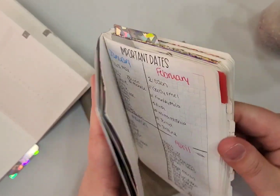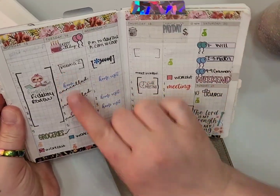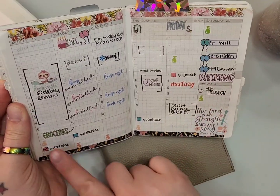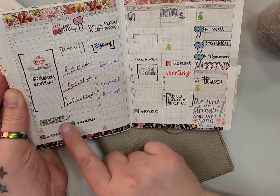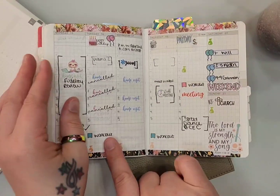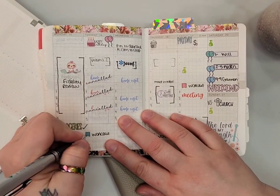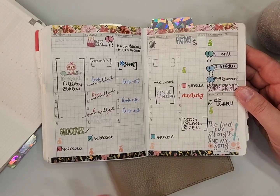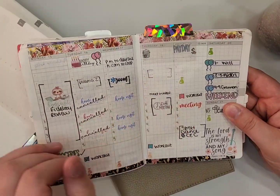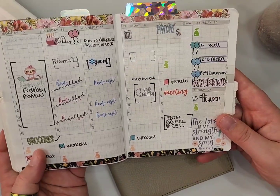So this is still going to be my weekly. And I do refer to this frequently. I have the tab in here at the current week, and I keep it updated as things change. I add things in as they come up, and I check things off as they happen. I refer to it all the time, and I have it up to date here in my planner. So it's pretty and functional for me.